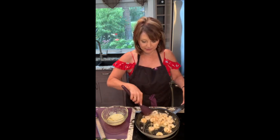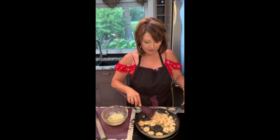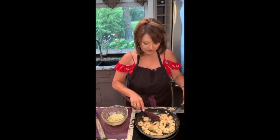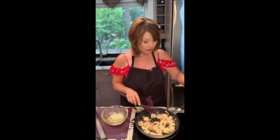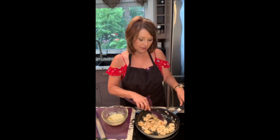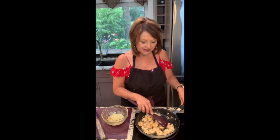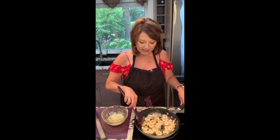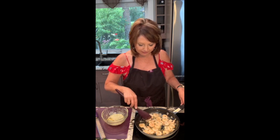So you can see my shrimp are almost done. I've got them almost all flipped, so I can probably turn off the heat. There's nothing worse than overcooking your shrimp. And I know my fry pan is going to stay a little toasty for a minute or two, and I don't want my shrimp turning out like rubber.